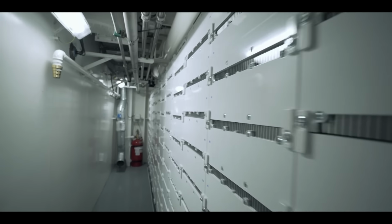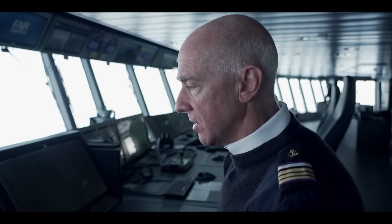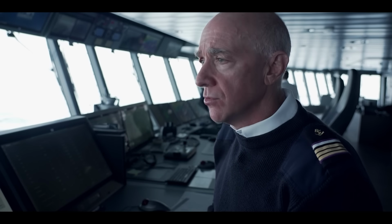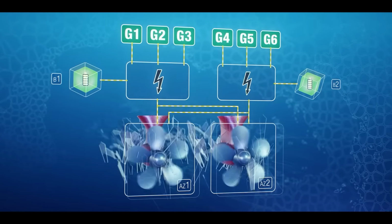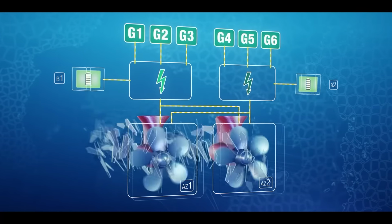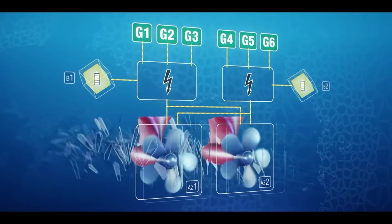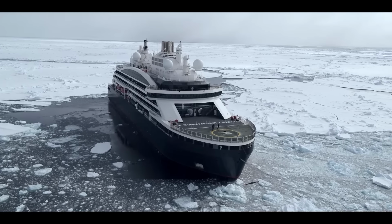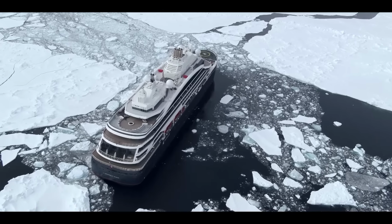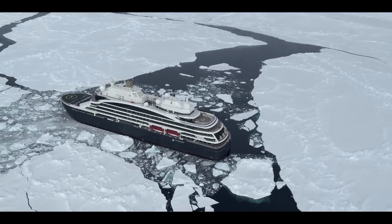The 2 battery packs together have the power of 1 generator. That's pretty impressive. We already have 6 generators on board, and with this battery pack, it's like we have a 7th generator. That's a huge amount of power. When facing the thickest ice conditions, the Commandant Charcot vessel can count on a powerful system. All 6 generators and 2 battery packs can work in tandem, supplying maximum power to the 2 propulsion motors. This intelligent system prevents overloading the generators and allows the ship to confront even the most extreme situations. Thanks to this setup, the vessel was able to reach the geographic North Pole.